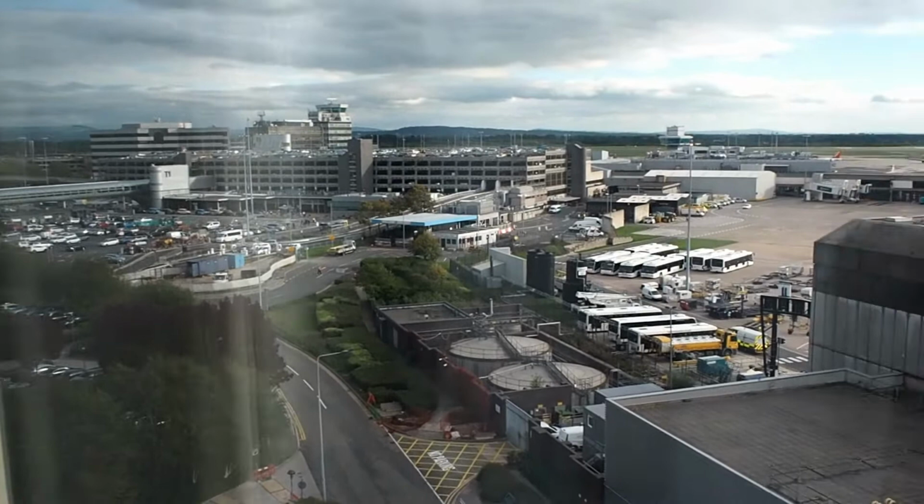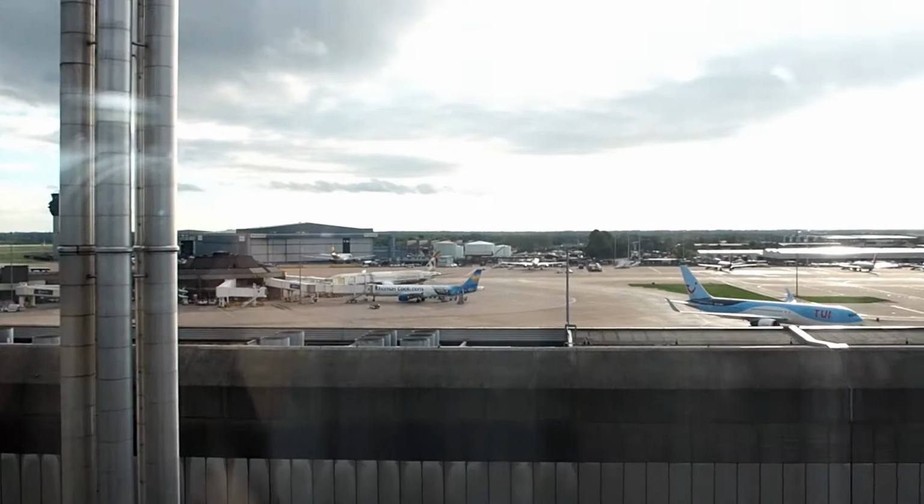I love Manchester Airport. It's like one of my favourite places. I just associate it with going away, obviously. It's just one of those places that reminds me of when I was younger and I used to get really excited about flying on planes.